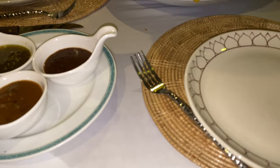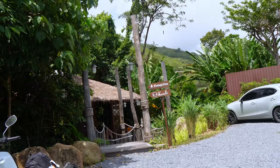Like I said, I'm gonna show you guys outside now, the exterior, just show you how beautiful this place looks. I mean, from my point of view, I love this place.